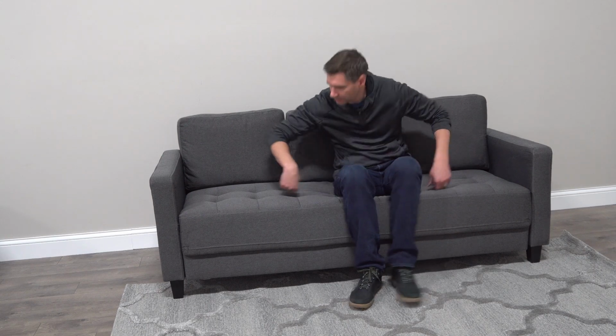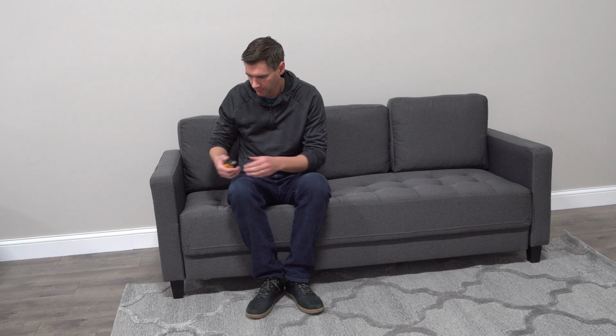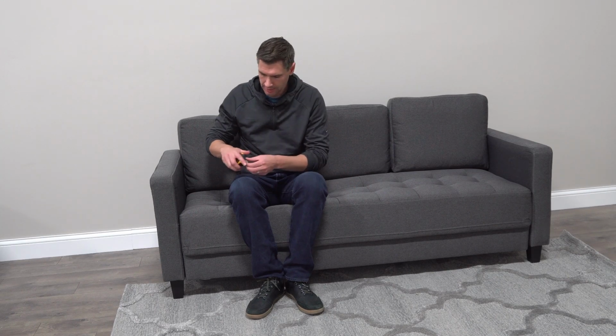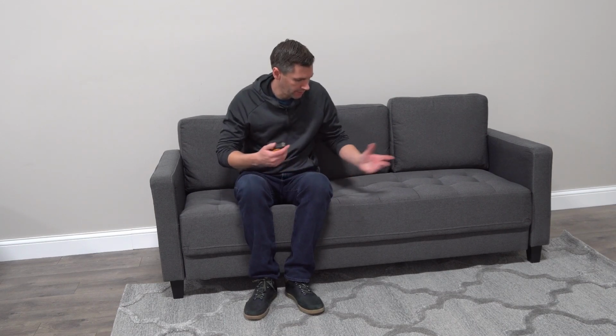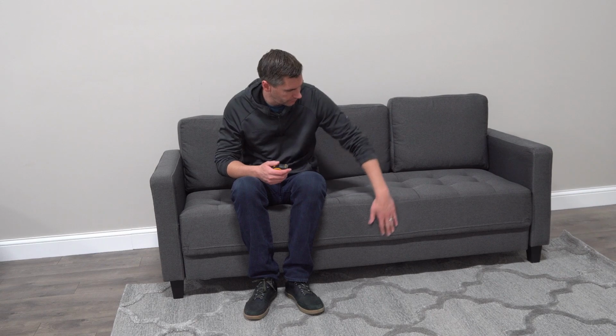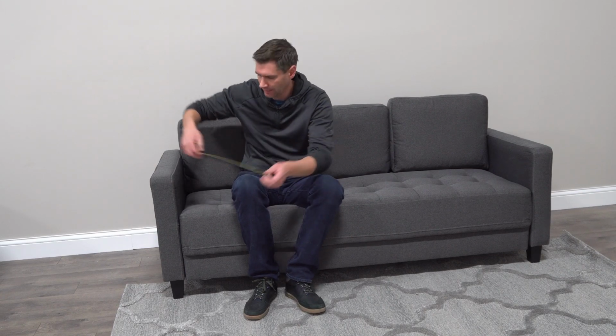Now, in terms of sizing, I'm a pretty tall guy. I'm about 6'5". So as you'll notice, I don't ride too deep into the couch. And you also don't have too much sinkage. Zinus, they make foam, and so they use their own foam in this couch. But you don't get that kind of cushy sinking feel.